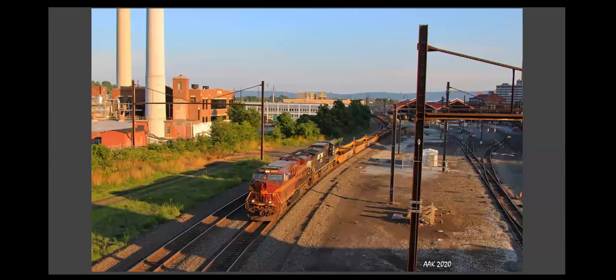Now we move on to the Pennsy. This is the northbound intermodal train 227, heading past Harris Tower in downtown Harrisburg, looking from the State Street overpass in downtown Harrisburg into some very, very fine late afternoon light, headed west.